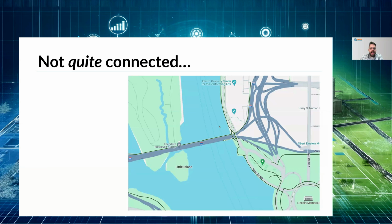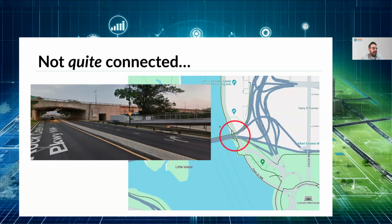Then we have gaps like this, more of a navigation gap, where overlapping facilities that show up on Google Maps nicely don't quite mean intersecting facilities. Here's what this looks like on the street. Not an issue for planners, but kind of a pain for the unsuspecting rider realizing that he or she can't easily move between these two green lines that are crossed on the map.